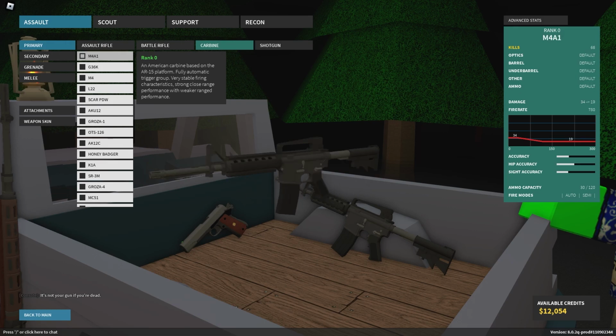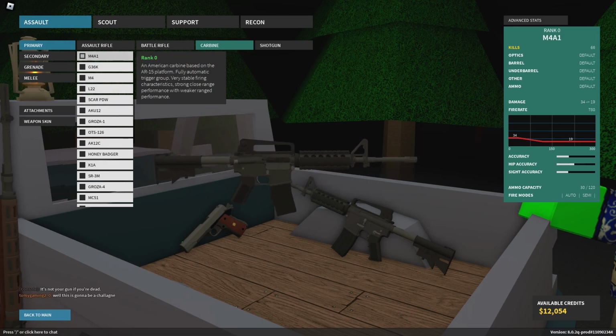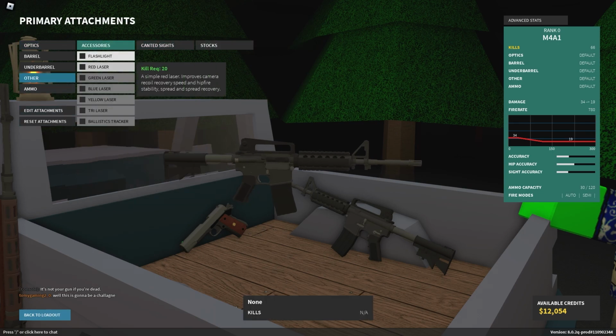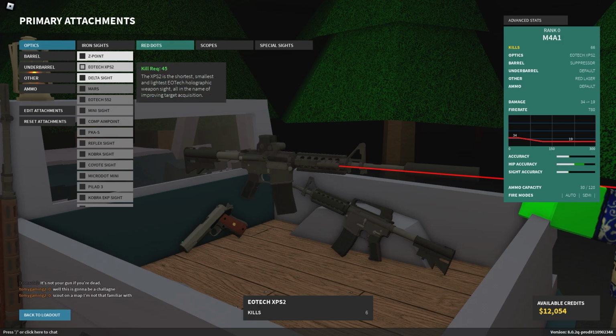Now the M4A1, which I consider to be probably the best starter weapon, it's level 0, so yeah. This is probably my favorite starter weapon. I actually haven't used it much on this account, at least. I have used it on others, so, well, I literally have nothing. Okay, whatever.